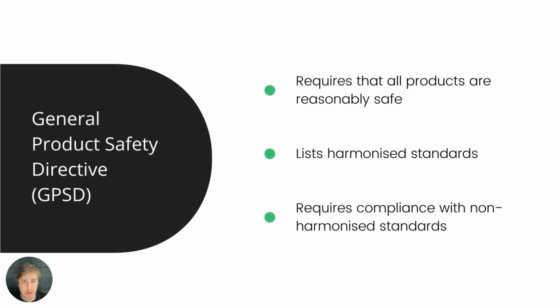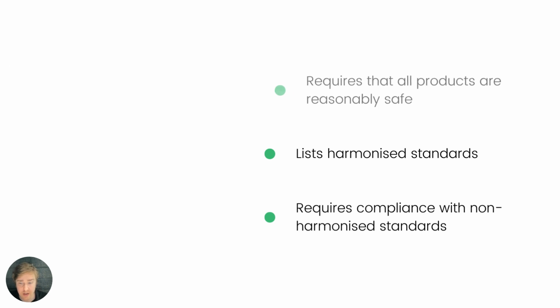Okay, let's move on. Let's look into the GPSD. The GPSD is sort of a catch-all. It essentially states that all consumer goods sold in the EU must be safe. And what the GPSD does is that it provides lists of harmonized or reference standards, at least one of which covers children's clothing. That being said, the GPSD is also very clear in that even if there are no product-specific standards in place, you must do your utmost to ensure compliance. And this goes beyond the harmonized standards, and they also mention that if there are no such standards in place, you have to look to voluntary standards. That means other non-harmonized EN standards, and maybe even national standards, and beyond that, international standards. But the point of the GPSD is that no matter what, you have to ensure that your products are safe.